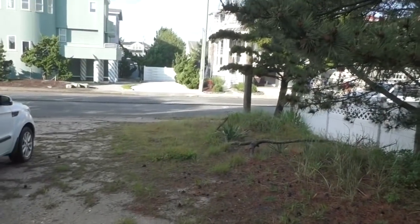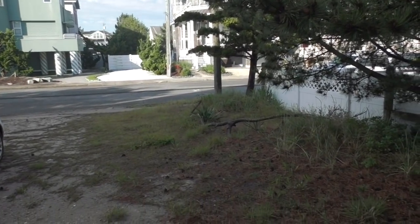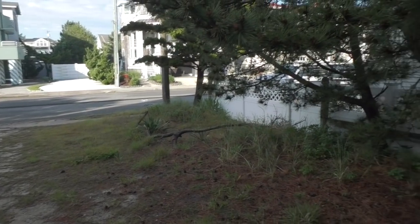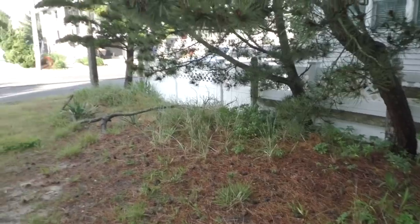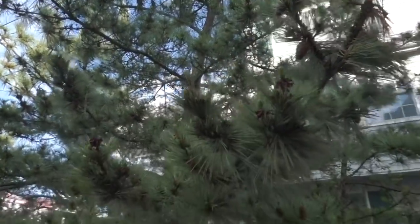Good morning, everybody. So we're going to take you for a quick tour of our yard, which we call the jungle. I'm standing in our garage door. So this is the side, all overgrown with pine needles. Got these big pine trees, which are awesome for privacy.